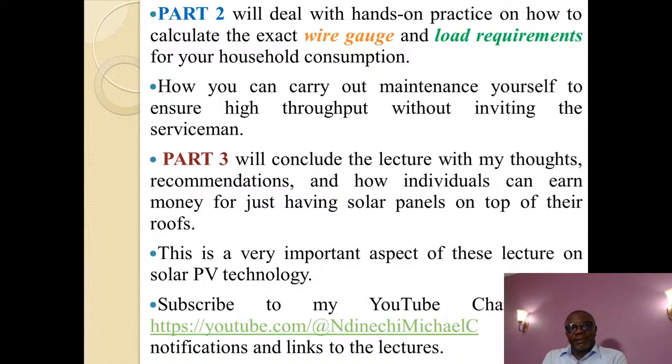And in part three, I will conclude the lecture with my thoughts, recommendations, and how individuals can earn money for just having solar panels on top of their roofs. This is very important because if you move around, you see many people, more especially in some estates, having solar panels on their roofs. They can earn money from that if they are able to determine and prove the quantity and level of decarbonization they are introducing to the environment. That is, to what extent are they making the earth green again?